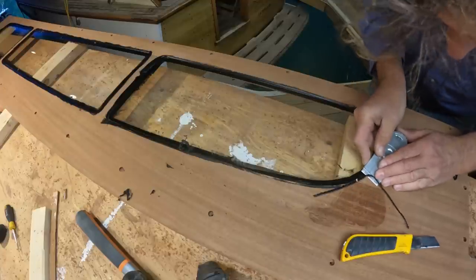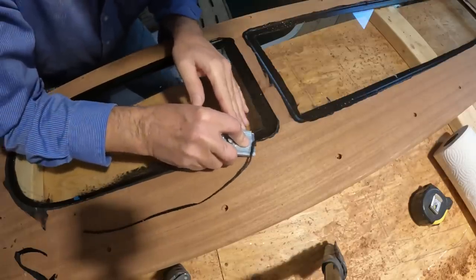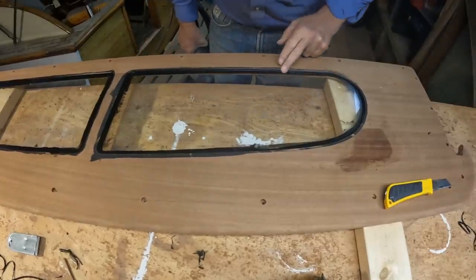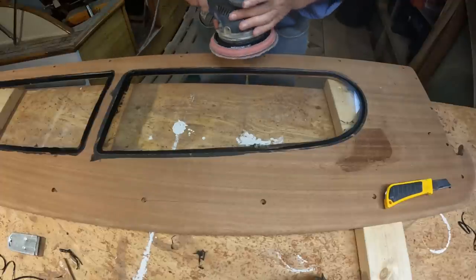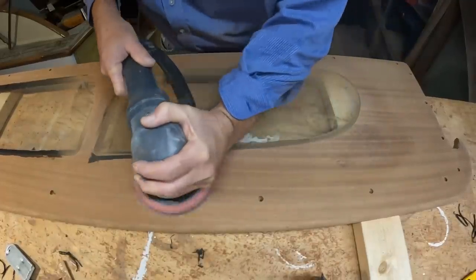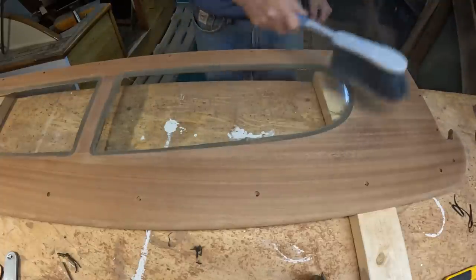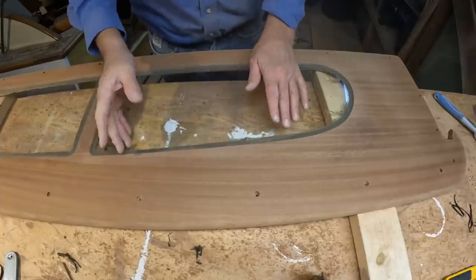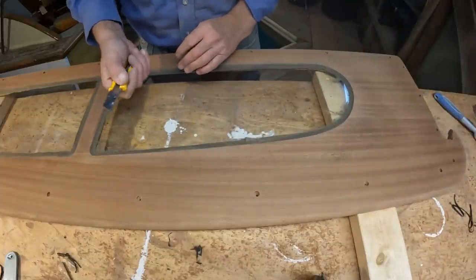The trick, of course, is to not catch the grain. Okay, so now the trick to being able to cut the sealant off the glass is to know exactly where the edge of the wood is, and to see that properly, I have to do the sanding. So let's get this done. Okay, so now it's really easy to see the edge of the wood. Now I can move in about a quarter of an inch, cut it with the Olfa knife, and then razor off the remainder with the razor.